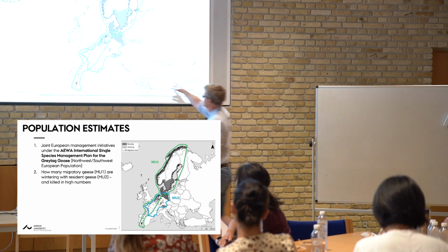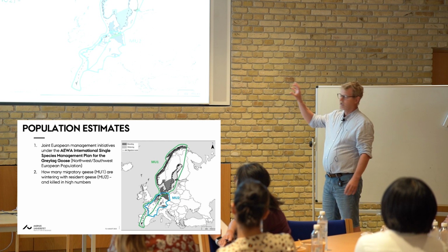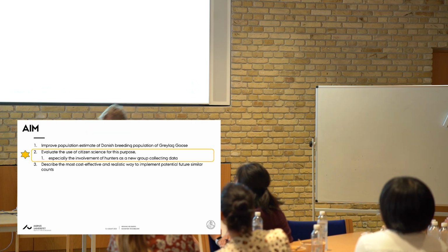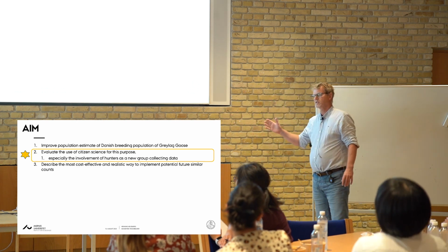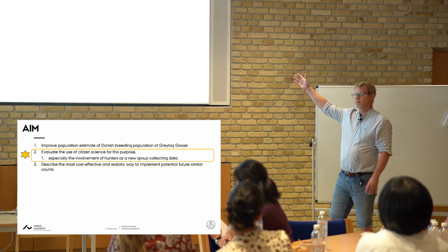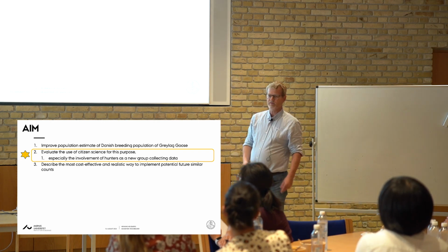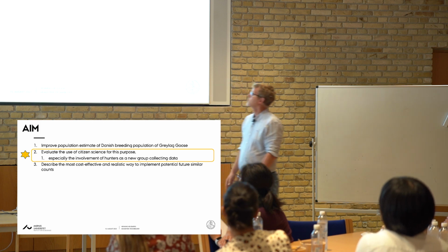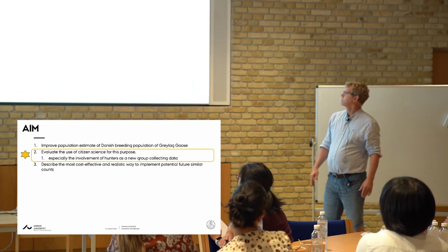And in the Netherlands and Belgium, they meet another management unit, the resident part of the population that stays there all year round. The problem is that in Belgium and the Netherlands, they shoot a lot of Greylag geese, and they want to know whether these geese are actually their own breeding birds or birds coming from the north. So that's why we need to know in every country how many birds we actually have, like in Denmark, Norway, Sweden, etc. So the aim for this project was to improve the population estimate in Denmark, and they do similar things in the other Nordic countries at the moment.